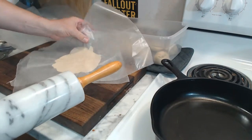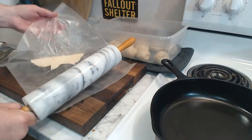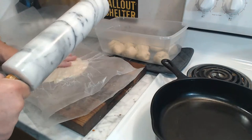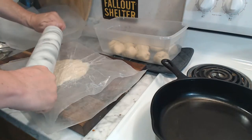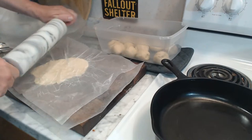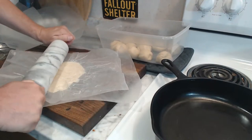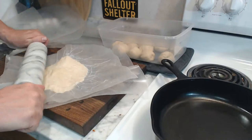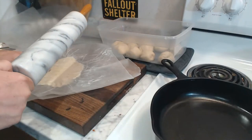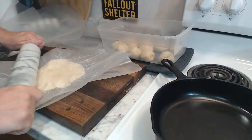One thing I also found is that I know they talk about rolling these things to be about an eighth of an inch or so in size, but I found it actually seems to work better if I try to make these things as thin as possible. And it's really no more than just rolling it out. The dough itself, again, is so easy.